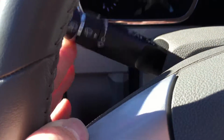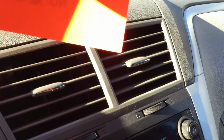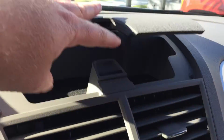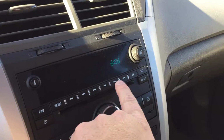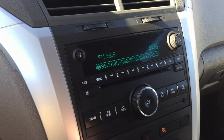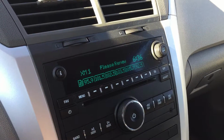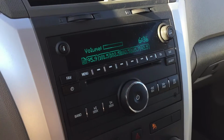You do have your signal lighting and wiper operation all in one to the left. You do have, let me remove the price sticker here, you do have storage up top, of course your air vents, you have your memory presets for your favorite stations. That's what it looks like when the power is on. Scroll through the sourcing there. Fantastic. Make sure the volume's down.